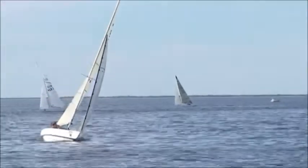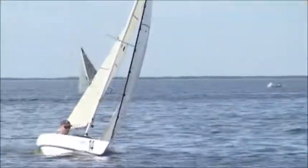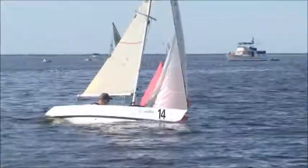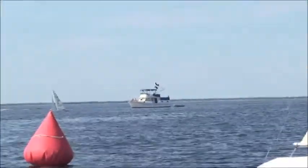Some shiny. Yeah. It's the pretty boat that wins. Got this photo boat going in front of you guys.